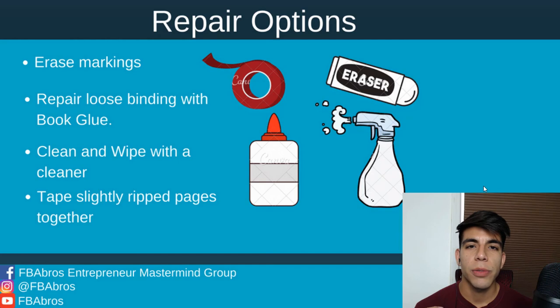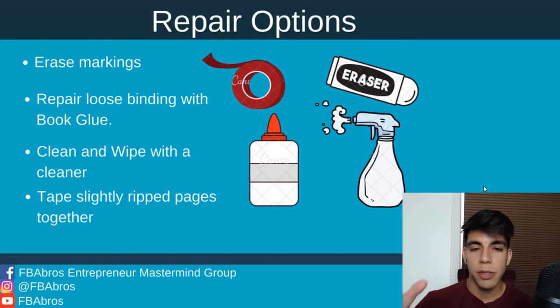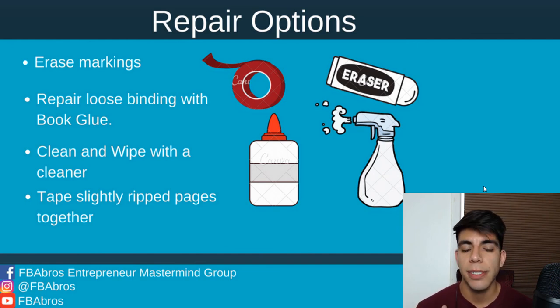So you definitely want to tape ripped pages, and I don't mean if there's a completely torn page, you don't want to do a bunch of taping. Just clean, neat tape on the corners, just to make sure that the book doesn't get more destroyed in the process of being shipped out to the Amazon warehouse and to the customer. So yeah, we'll actually make a video on how to repair books, but this is pretty much what you can do to repair these damaged books.